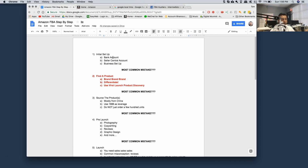So without further ado, let's jump into section number 1. Section number 1 is the initial setup, right? We're building an Amazon FBA business, and in order to build one, there's some stuff that you need to set up. For example, you need to set up a bank account, a Seller Central account, and your business.